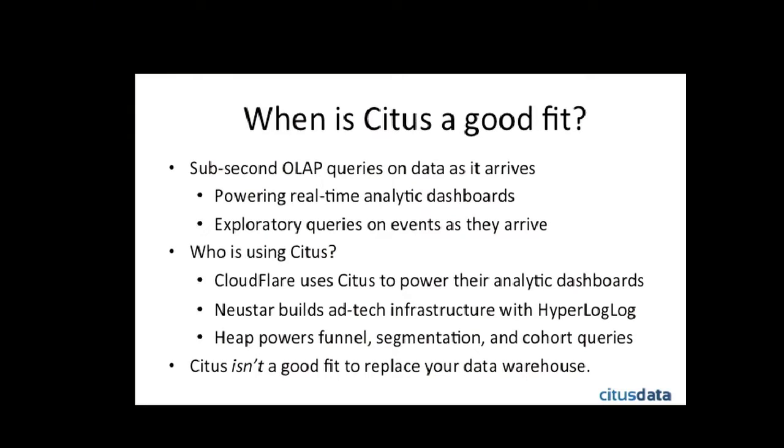For example, Cloudflare is a content delivery network that powers 2 million businesses. They capture 400 terabytes of compressed events data per day, and they load and aggregate that events data within a Citus cluster. They then provide analytical dashboards to the 2 million businesses they power. How many distinct IPs visited my website over the past minute, past 5 minutes, past day? What are the top countries that visited my business in the past year?